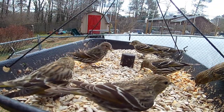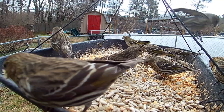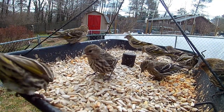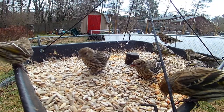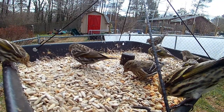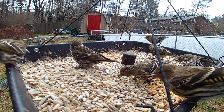The weather has been so horrible. It's supposed to be down in the mid-20s again in the morning. And you can tell by the way this thing is swaying that the wind is pretty strong. So we've been putting out just pounds and pounds and pounds of food to feed all the birds.